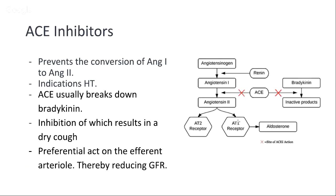This prevents your conversion from angiotensin 1 to angiotensin 2. Those are your prils, like perindopril and all your other prils; the names just end in pril. It decreases angiotensin 2, decreases GFR, prevents the constriction of your efferent arteriole, and increases renin due to the loss of your feedback system.